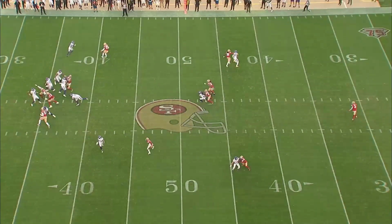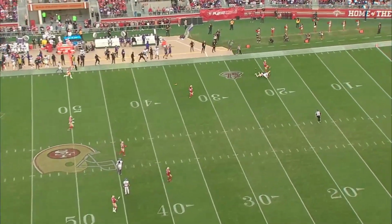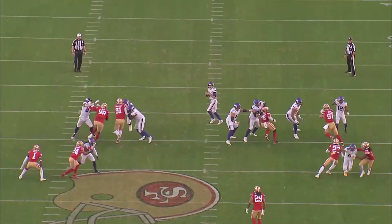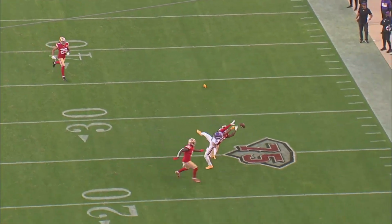And here we can see that Justin Jefferson has gotten by Josh Norman. Now Norman is right there with him, but he's got his hands on him, and the officials throw a flag for pass interference. Now again, this is one of those situations where if you're the Niners, you're saying, wow, that's a tough call. And if you're the Vikings, you're saying, wow, that's a good call. I think it's a technically accurate call.